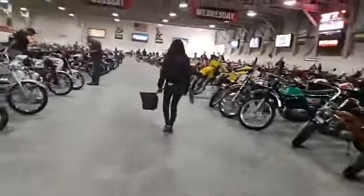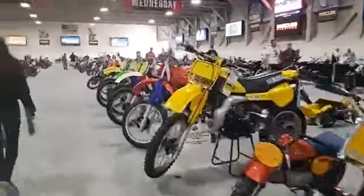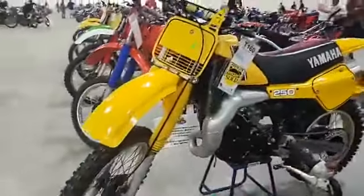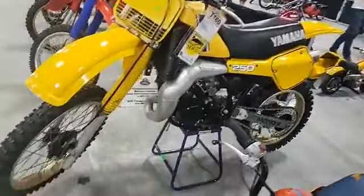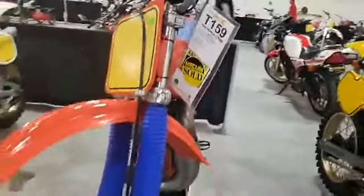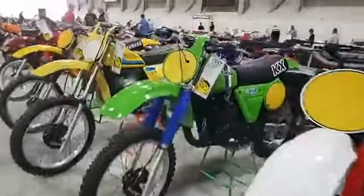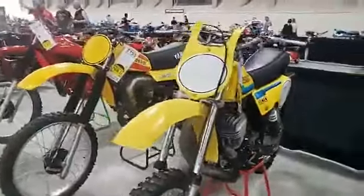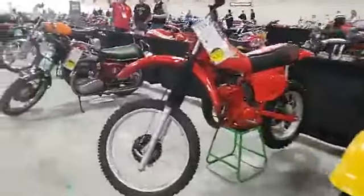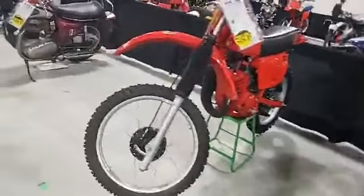I'm going to get over to this side of the room. We've got an '83 Yamaha YZ250. Looks like a pretty tidy bike with a DG pipe. (1983) CR 480. And we've got some other YZs, KX 420, a nice RM 400, and a 1979 Honda CR 125.